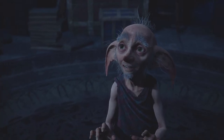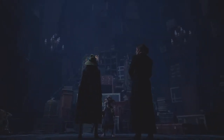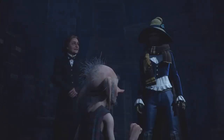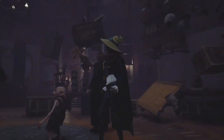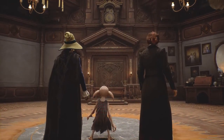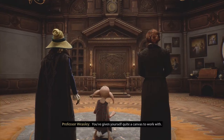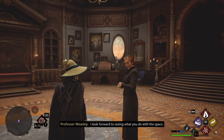Sleep as you need it. The room will do the rest. Yourself quite a canvas to work with. I look forward to seeing what you do with the space.